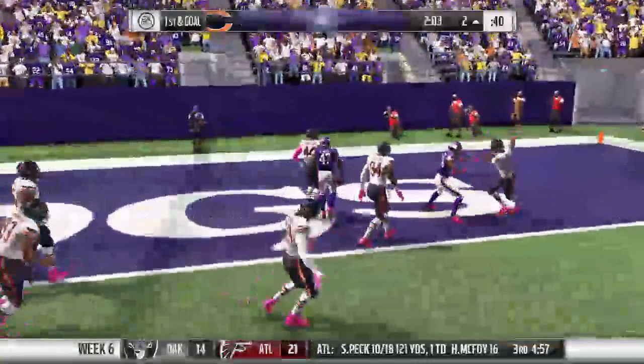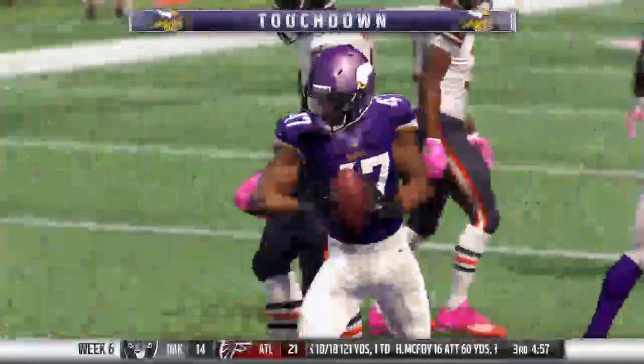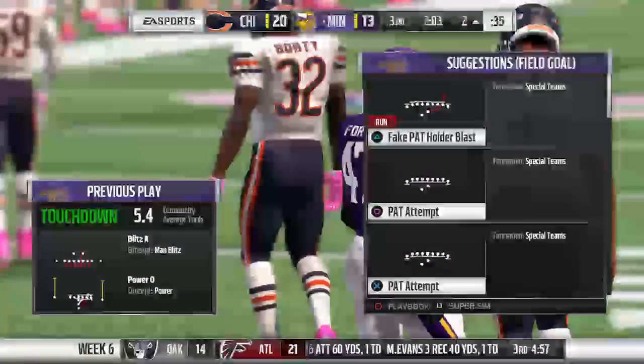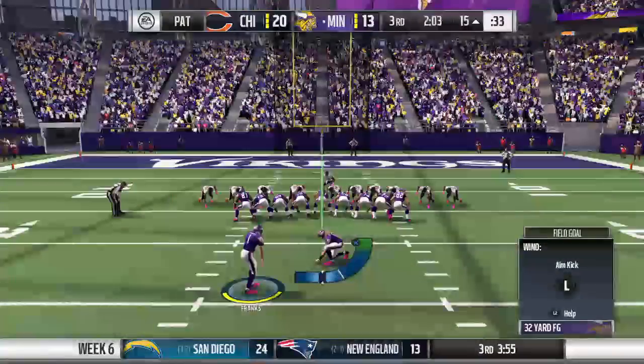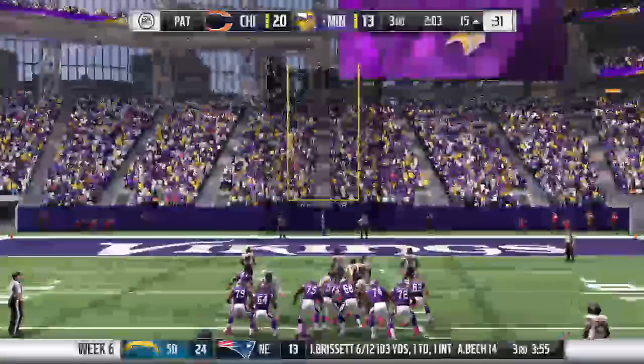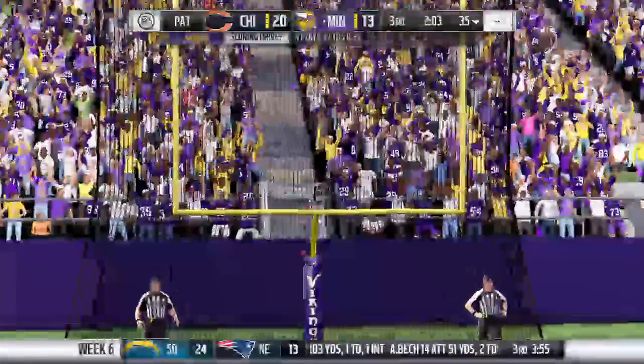And he'll get in. Touchdown, Minnesota. A great effort there. With 2 touchdowns on the season, both in this game. And the Vikings capitalize on the short field as they take it in for 6.